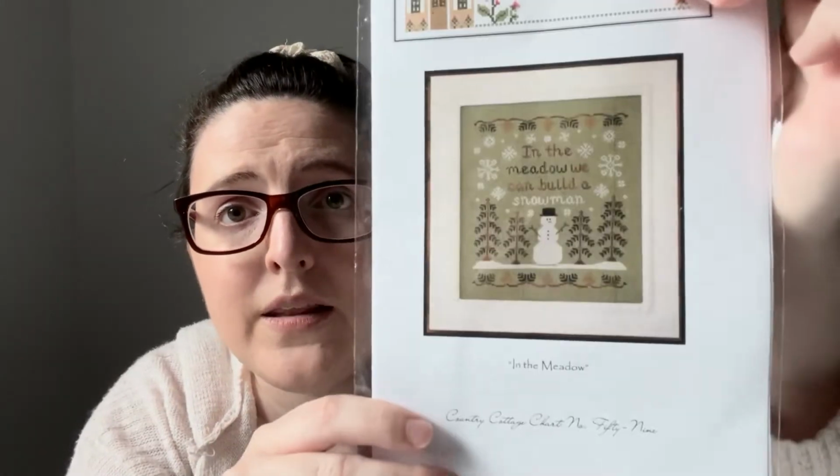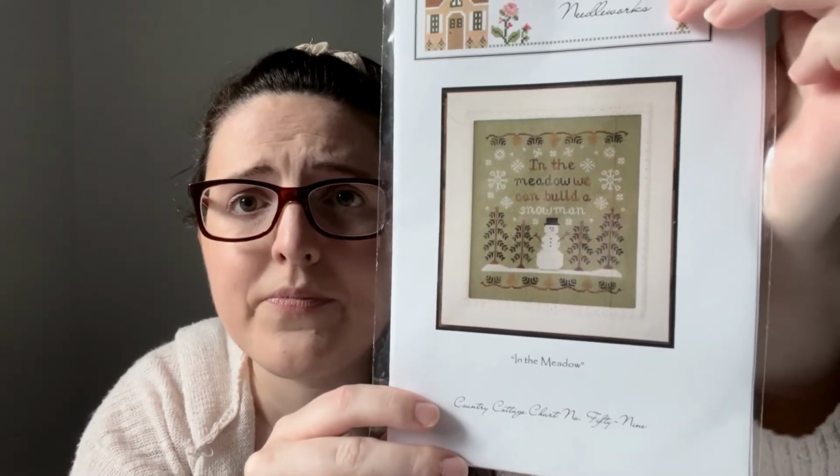Okay, so the first one is another Country Cottage Needleworks pattern. It's called In the Meadow, and this is what the pattern looks like. In the meadow, we can build a snowman. And then, so it's all classic Colorworks threads, and I have them all here. This is what they look like. If you can see, all 5 of those colors. This one is my favorite right here, this color.